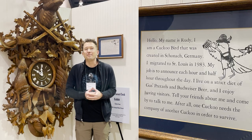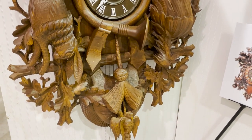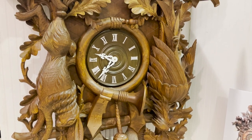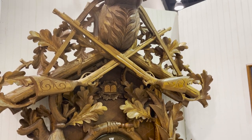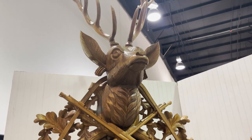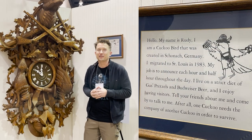Hey guys, I am at the Lone Star Regional, and this is the giant cuckoo clock named Rudy on display here. As you can see, this thing is massive. This is a gorgeous clock, and there's kind of a neat story behind it. But just look at the size of this and the carvings. This is a monumental clock, and it's been a privilege to see this and share this with you today.